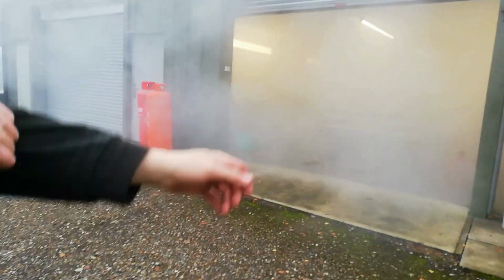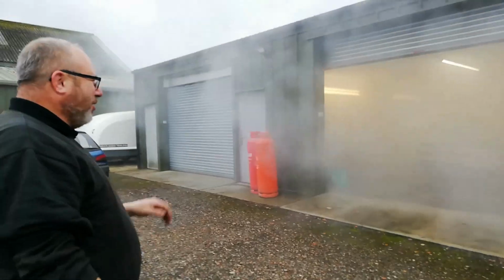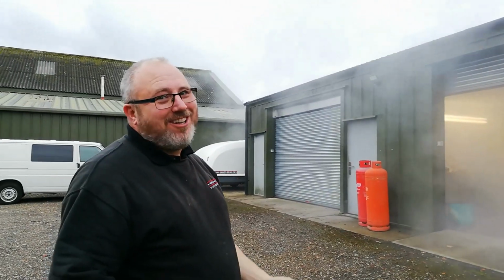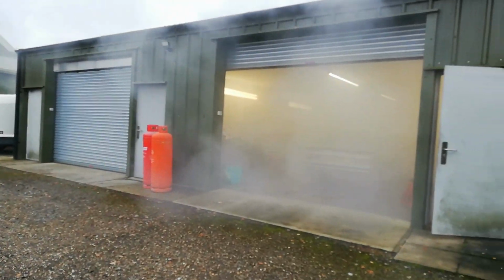1.75 bar. Yeah. That went in. And I'm not entirely sure what it spat out. Still running. Is it? Yeah. Or let's pop the coolant hose off.